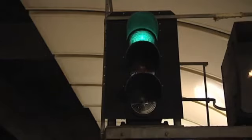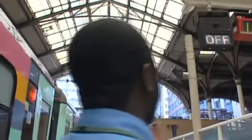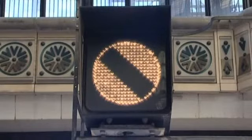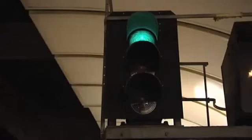There are 3 possible ways of doing this, so let's take a moment to look. First is the off indicator. Second is the banner repeater at 45 degrees. Third, the signal itself, showing a proceed aspect.